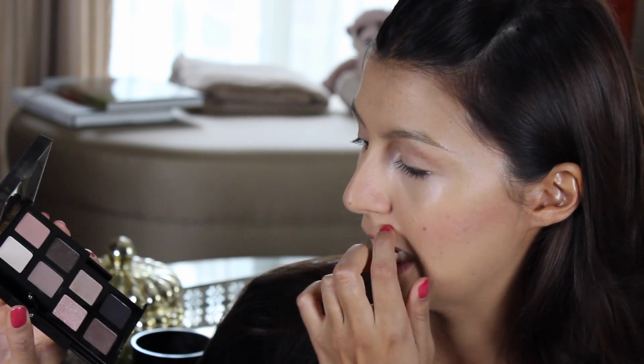So today, I think for a lovely nude smoky look, I am going to use probably these two matte shades most. Maybe a little bit of the lighter, and then I might do a tiny bit in the crease with the darker shades.